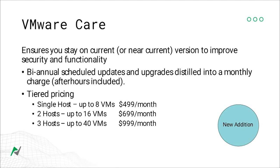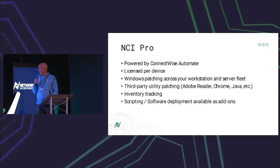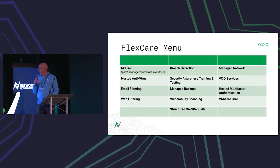I'm one of the newer sales reps at Network Center, out of the St. Cloud office. I started with FlexCare as well. Prior to FlexCare, we were a little more rigid in our service delivery, so let me go back a little bit on this.